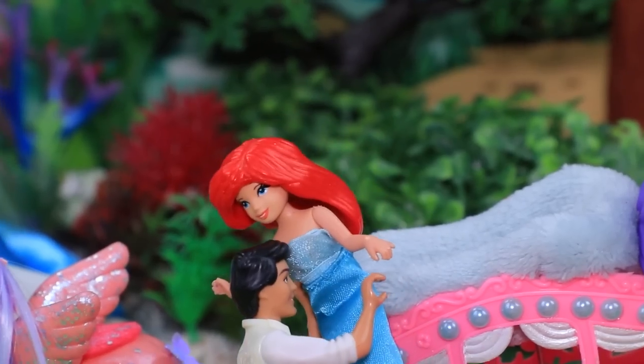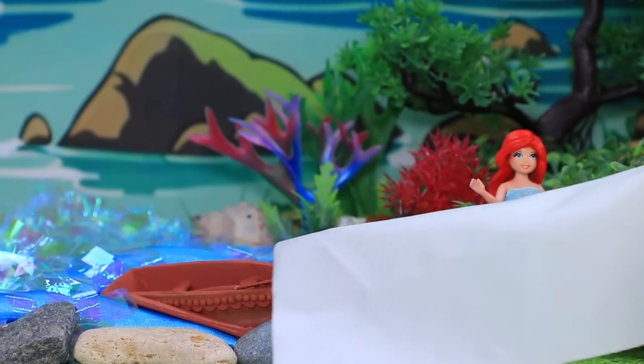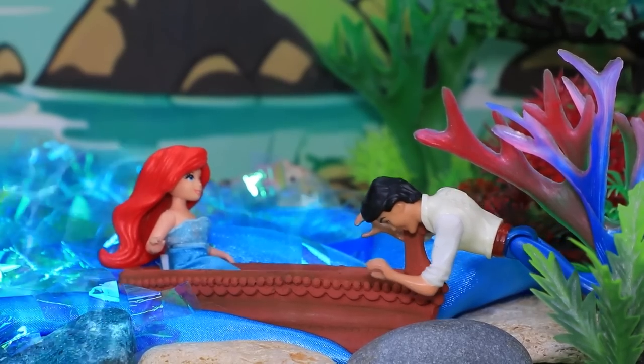Oh, wow. Careful, ooh. I've got you. It's so beautiful here. That's not all. Voila! Are we going for a boat ride? Wow. Yes, a date on the river.